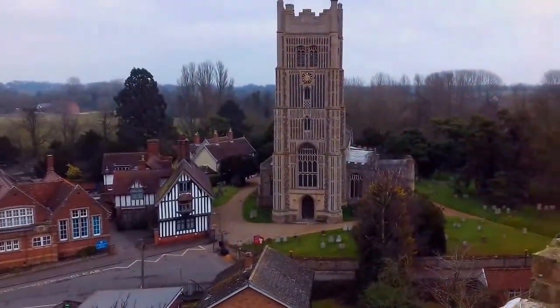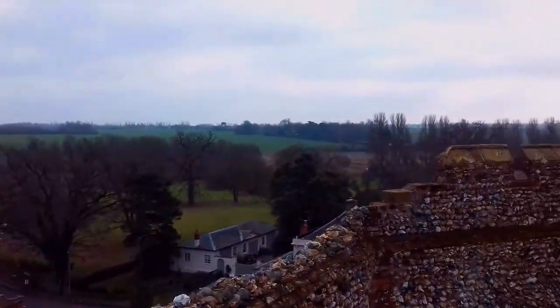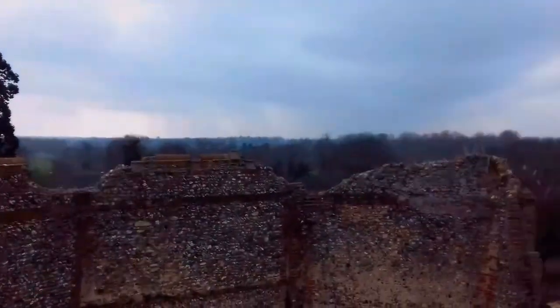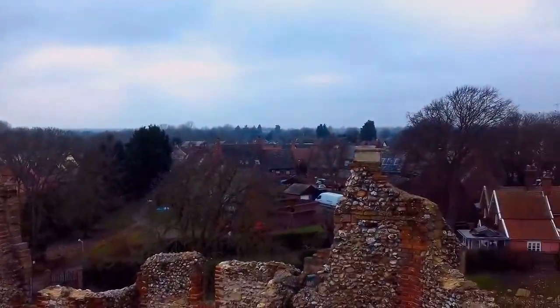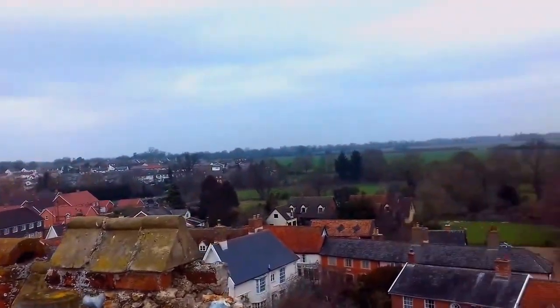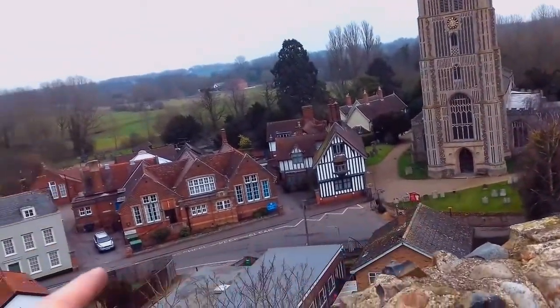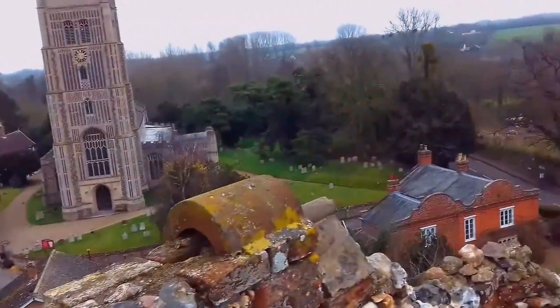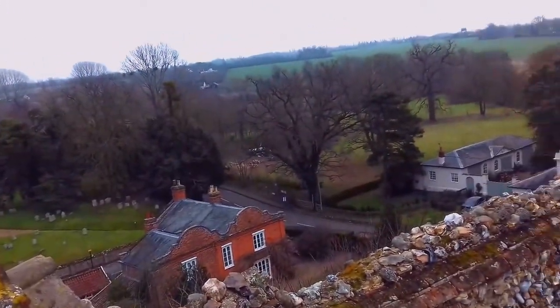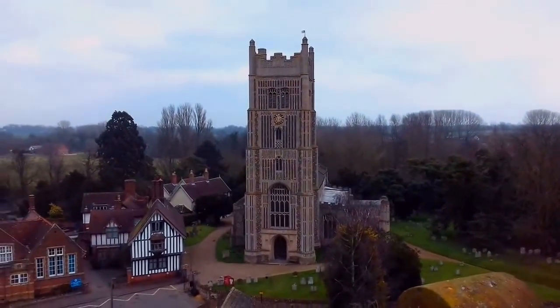Just climbed up these wooden steps. Wait for this view. Oh my word. Can I get a hell yeah? This is a bit of me. Wow. I think I was down there at the church and I walked along here. I think the walk carries on over there somewhere. But just look at that.